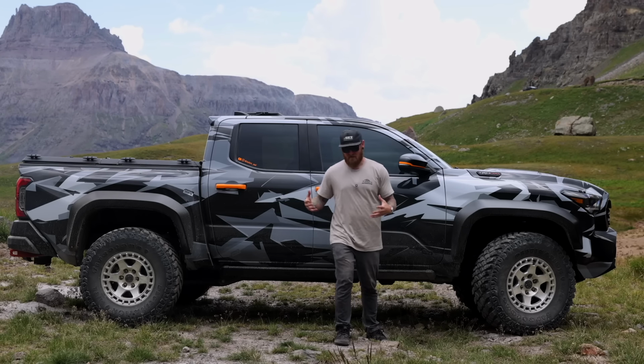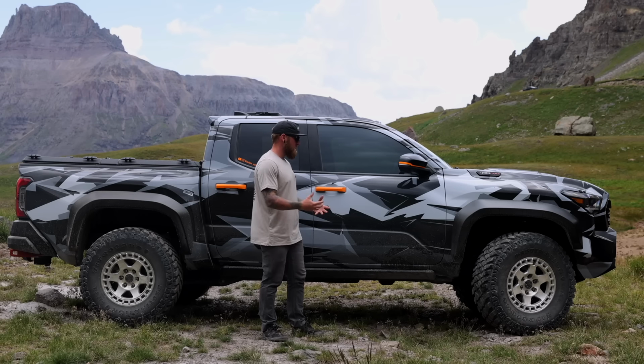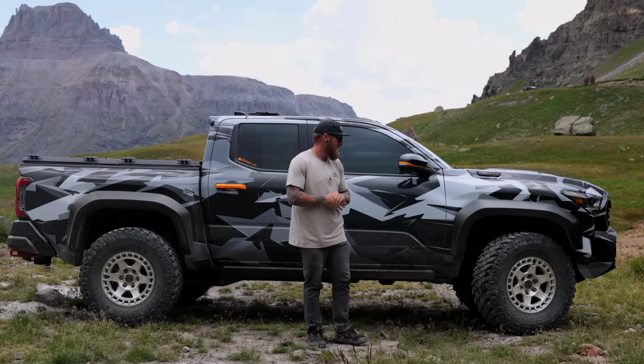And the truck overall looks really aggressive from the factory, so just adding a little bit of accents here and there, it just really pulls everything together. This truck is already a head turner and it's still basically stock.